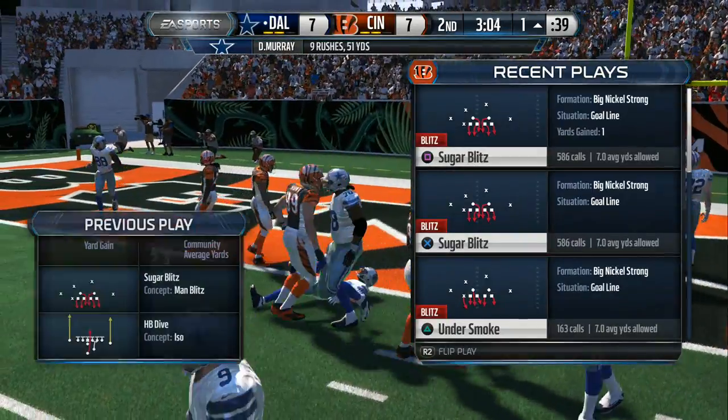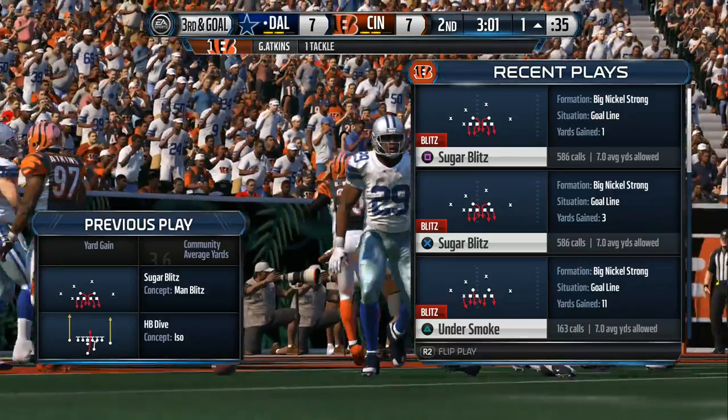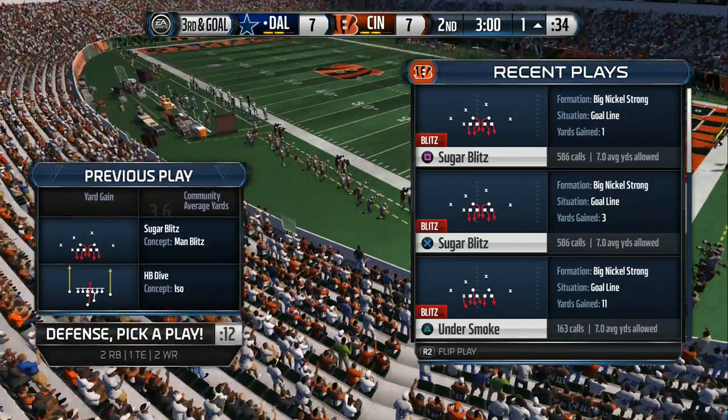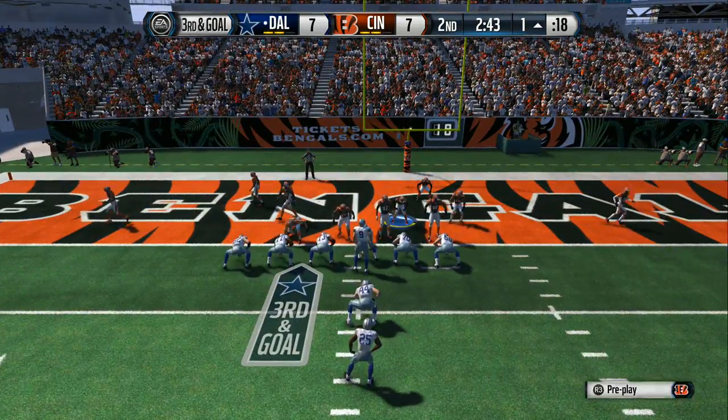Murray's hit and brought down. Jim, I love these situations. Third and goal, what are they going to call? They're going to run the football, they're going to go with a pass. And if it is a pass, I would look for something quick.